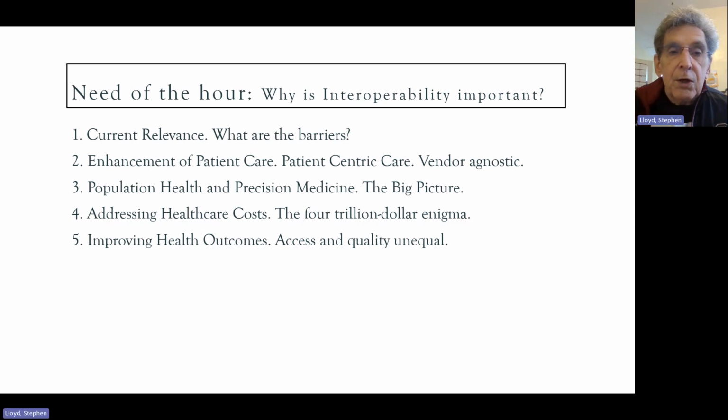So what's the current need? What is the need at the hour? Why is interoperability important? Well, what are the barriers? The barriers are the fact that the hospital information systems are so huge. These are multi-billion dollar entities, and for a while there was an increase in the number of hospital information systems that developed because of the profit and the demand for such systems, and a lot of them were sort of homegrown.